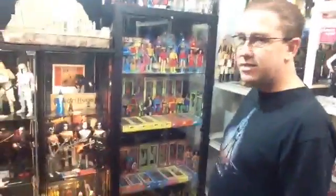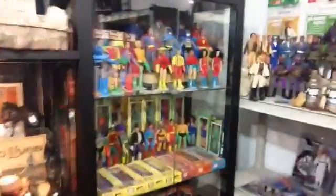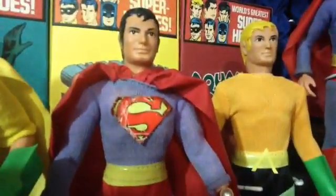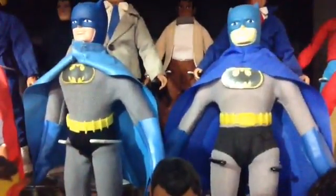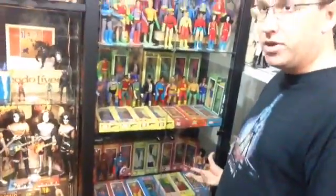So explain to us what the Mego toys are. Mego was a company that started in the late 60s and then early 70s. They came out with a line called Action Jackson that didn't do very well, but they created this body that you see here. And so Mego got a hold of the DC figures, DC Universe, and they came out with Batman and Robin and Superman and Aquaman, these four you see. And then they eventually got the Marvel license. They had both licenses, which no one will ever do again. And this is all the stuff that they created.